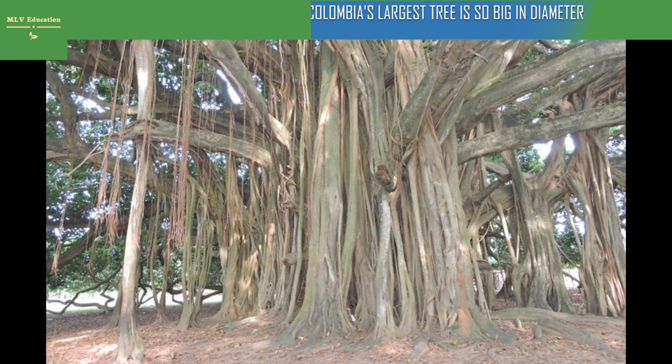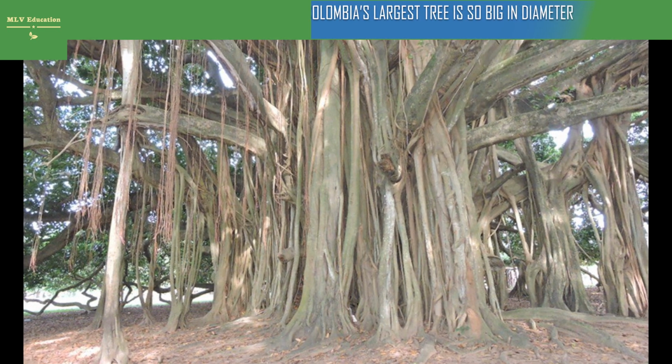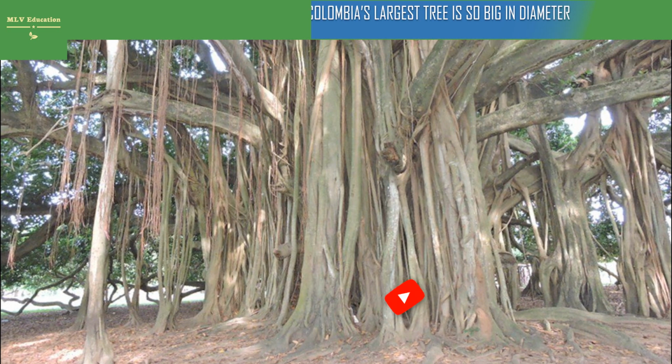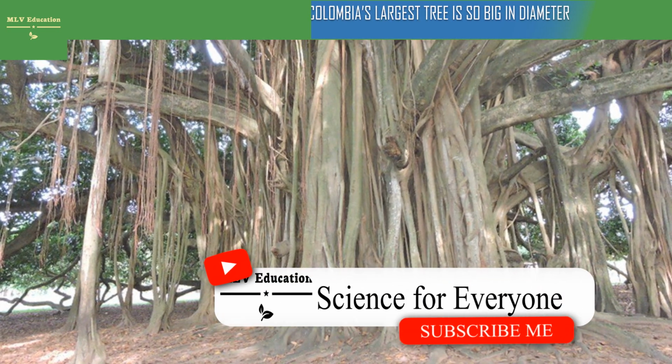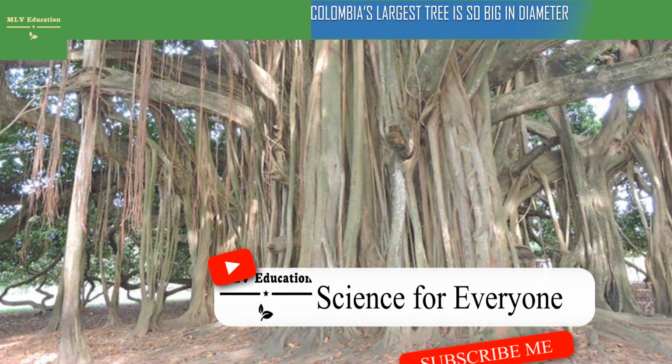We hope that here you can find the latest news, ideas and discoveries. Colombia's largest tree is so big in diameter, it has grown pillars to support its branches. No, that's not a little mountain, but a big tree. What's the biggest tree in the world? General Sherman is certainly at the top of contenders, but then look at this.